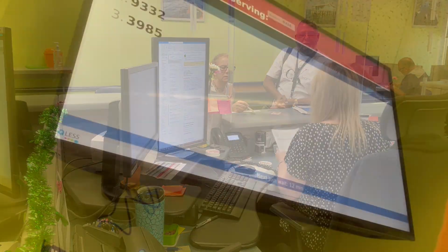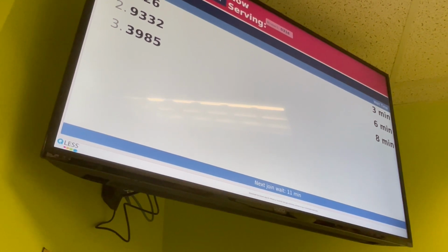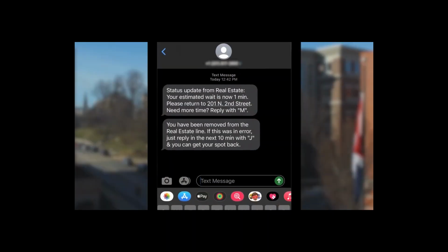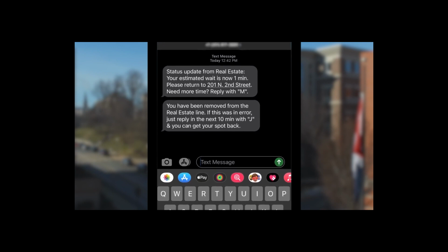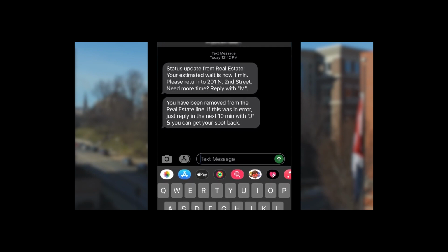Customers will be notified visually and audibly when it's their turn. If you miss your turn in line, we will send a notification stating you have 10 minutes to respond before you are removed from the queue.